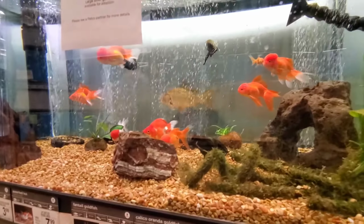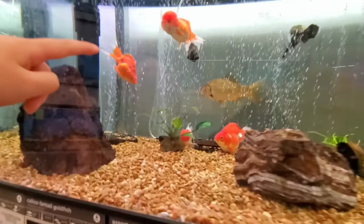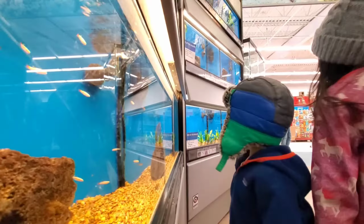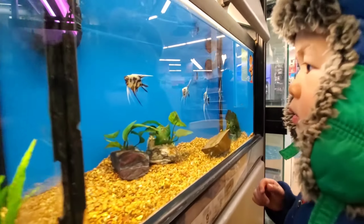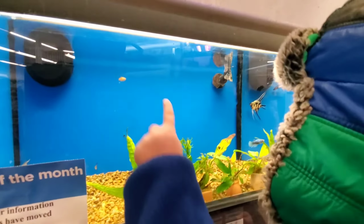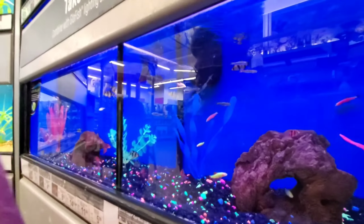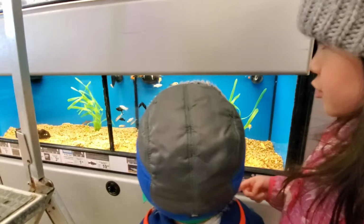These are goldfish. They're big. Which one? That one. Do they? Does it look like they glow in the dark? Kind of. Yeah.